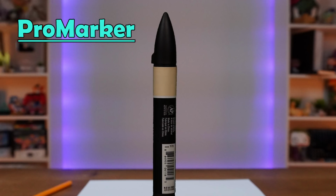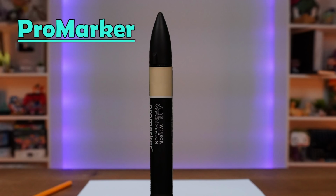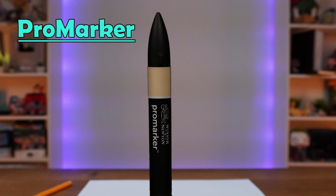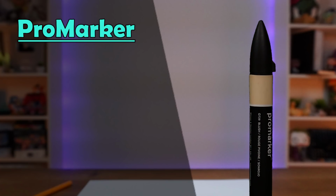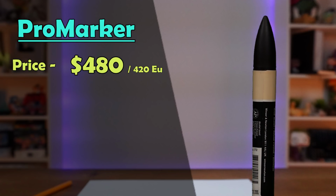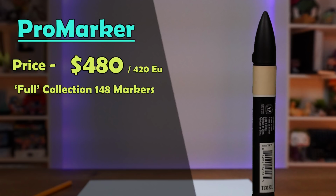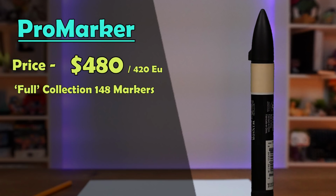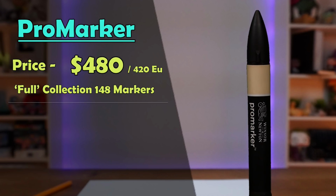Moving on to the markers. Today we have chosen Pro Marker by Winsor & Newton to represent the markers. And I've done so because, well, they're awesome. By the way, they also have a brush variant, and I'll talk about that soon. Now, these markers come in at a price tag of $480 or 420 euros. This is for the full collection of 148 markers, which is not the full range. Come back to that in a minute.